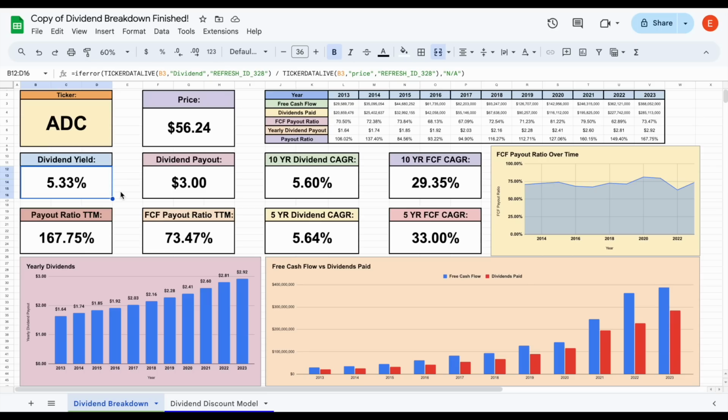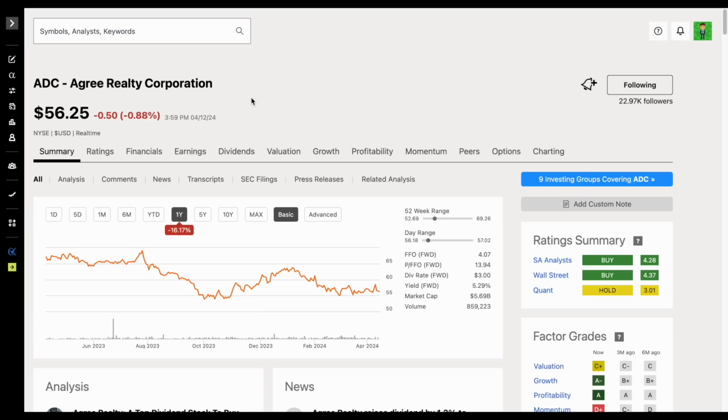But here's the thing, this REIT has done a good job of increasing the amount it pays out in dividends over the past 10 and 5 years. Look at that 5-year dividend CAGR at 5.64% and the 10-year at 5.6%. So you do have to keep in mind, this would be a long-term play if you do choose to invest in this company. The amount they pay out in dividends is increasing every single year. And they actually had a change to the way they pay out dividends relatively recently.